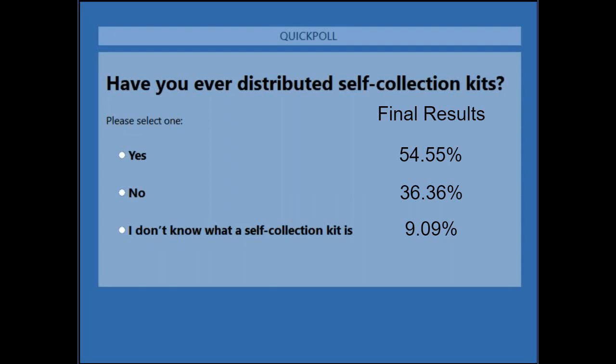Next question, have you ever distributed a self-collection kit? Yes, no, or I'm not sure what that is. In a self-collection kit, what we mean is you take a hard drive, you put some collection software on it that's scripted, they go out in the field, maybe do a custodial interview and walk them through where their files are, find out where their network files or the local files are, things like that. So we got 52% yes, around 36% no, and 9%, I'm not sure what that is. So very interesting feedback. Very helpful. 82% voted, so thanks for taking the time to do that.